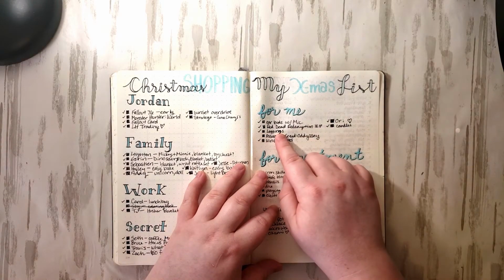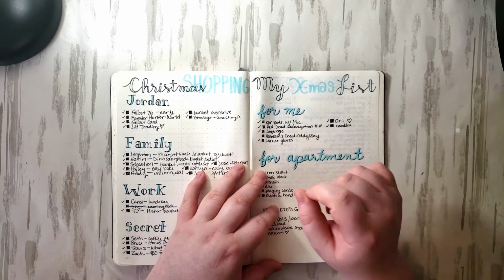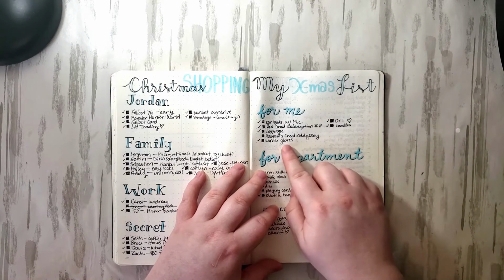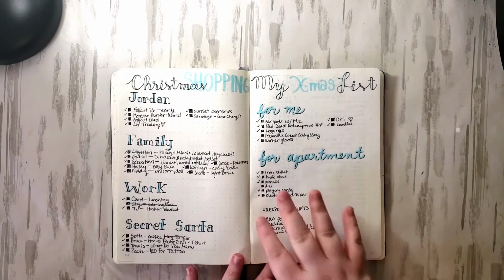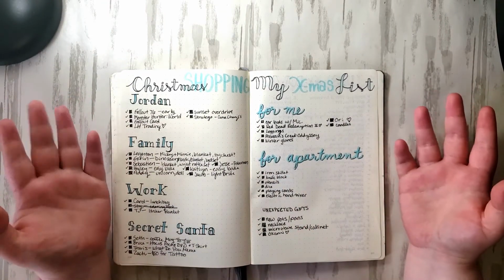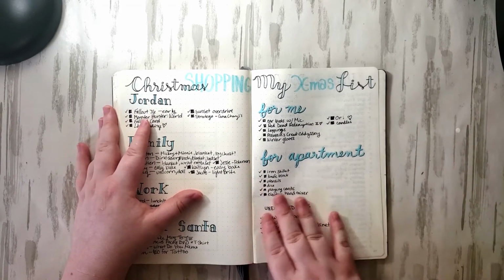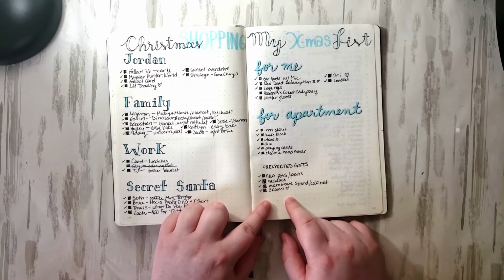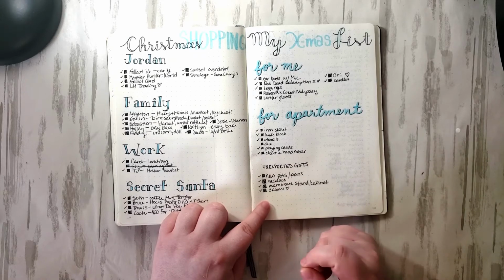His grandparents got me leggings. My mom got me earbuds. And then for the Secret Santa thing, I got winter gloves and candles. And then here's a list of Christmas gifts we bought for the apartment, basically, things that either we bought or the family gave for us. And then here I have unexpected gifts, and they were from people that I wasn't expecting a gift from.